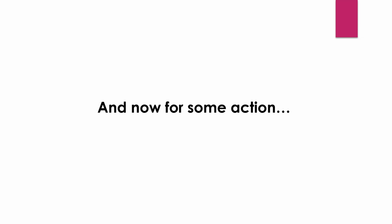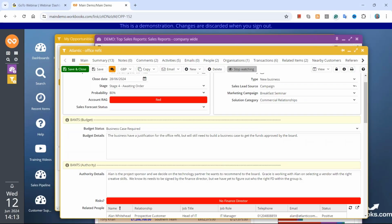Hopefully that will encourage you and maybe give you some extra ideas on how to use opportunities in Workbooks. Remember, it's really flexible, really easy to use, and improve team collaboration with those activities. And also that new comments feature as well. I should have covered that actually. If I go back to an opportunity and let's scroll over.